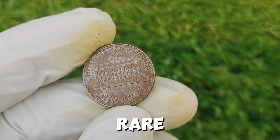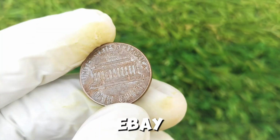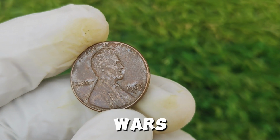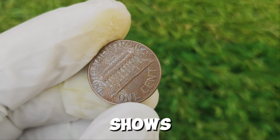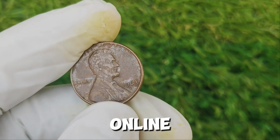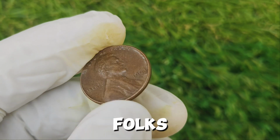If you think you have a rare 1963 penny, don't just spend it. Here's where you can sell it for top dollar: eBay and Heritage Auctions, great for online sales and bidding wars; local coin shops and pawn shops, quick cash, but know your coin's worth first; coin shows and collectors clubs, you might find a buyer willing to pay a fortune; online coin grading services, to get professional certification to prove your coin's rarity.